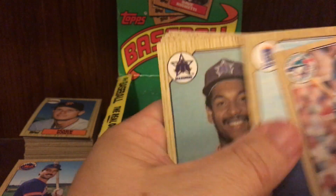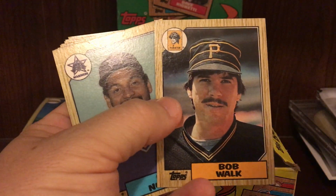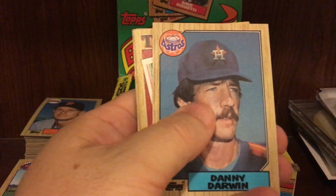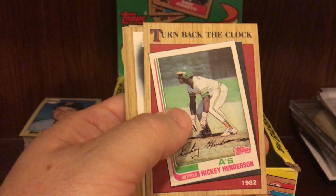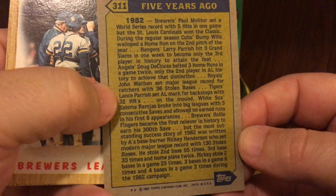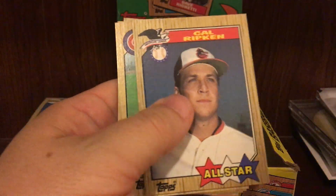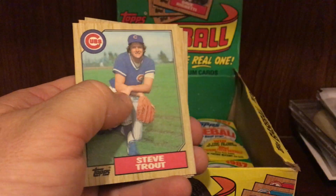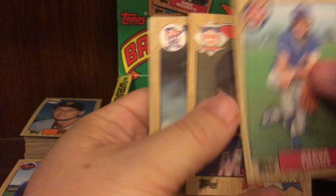Garcia, Buddy Bianco. So we got this card stuck here. Okay, Bob Walk. Ed Nunez, Danny Darwin. Turn Back the Clock, Rickey Henderson card. It's pretty cool. It's the 1982. It's got a nice little story if you want to pause and read it. I'm not going to take the time to do it right now. Another Cal Ripken All-Star card. Or did we not get a Cal Ripken All-Star card yet? Sorry. Dwight Gooden. Okay.